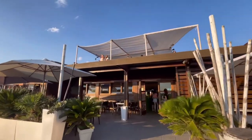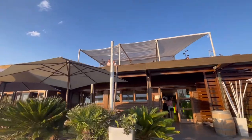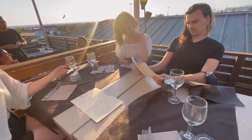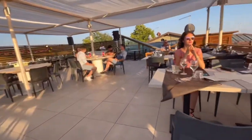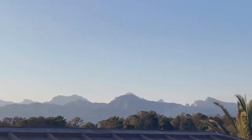Oh, I wanna go to the balcony or whatever it is, so you can see the actual pool itself. Sunshine, sunshine. Come here?